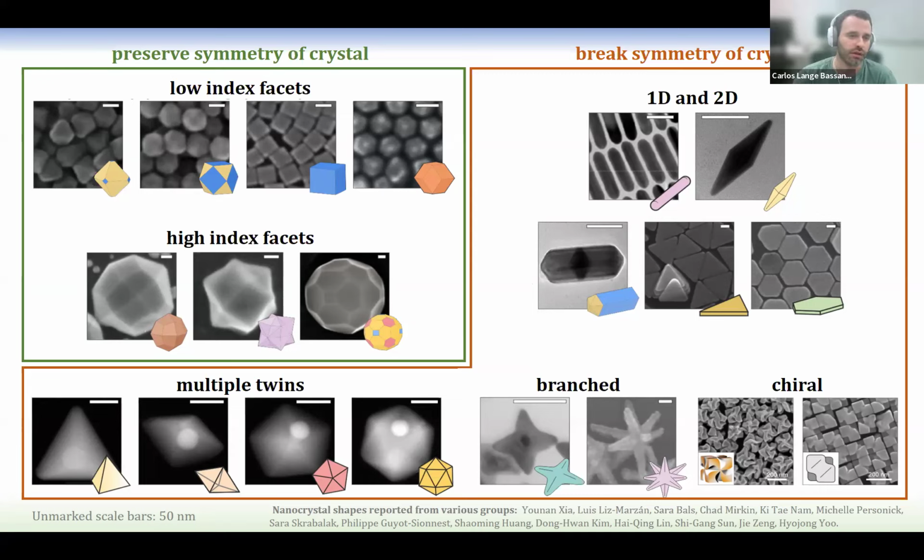And they have, from the simplest ones, those are the ones I'm going to be talking more about today, they preserve symmetry of the crystal, and they can have either low index facets or high index facets. And then we have some more interesting shapes, 1D and 2D, that break symmetry from the crystal structure. We have multiple twins, forming, for example, decahedron and icosahedron, and even some more fancy, sophisticated features, branching and chiral features, right?